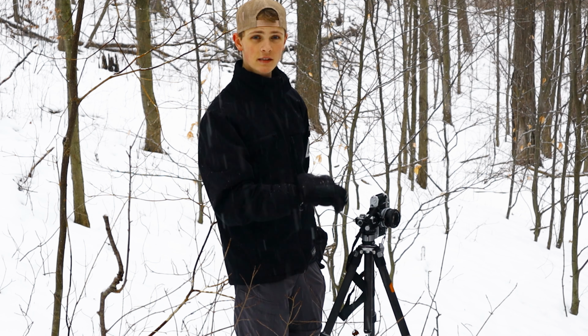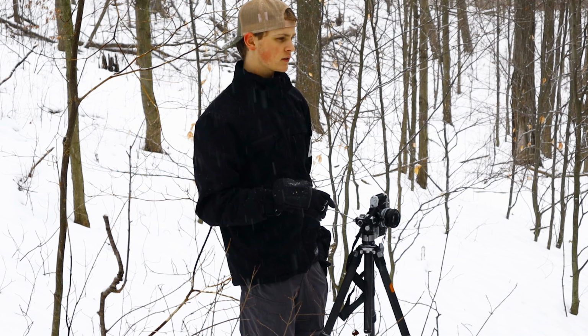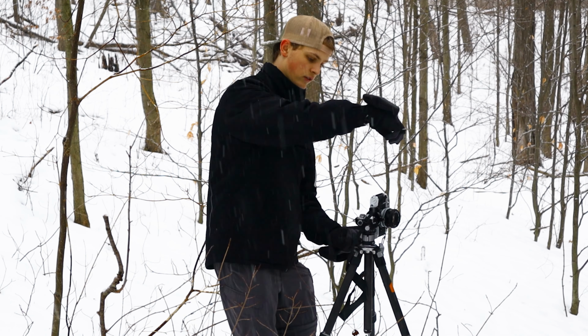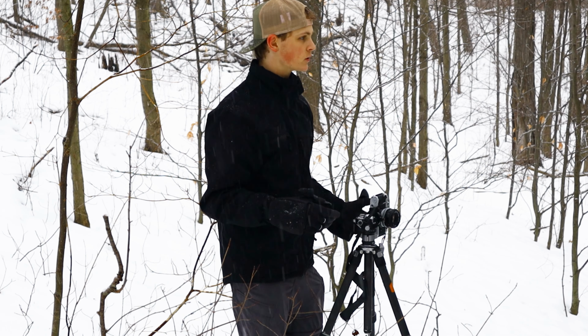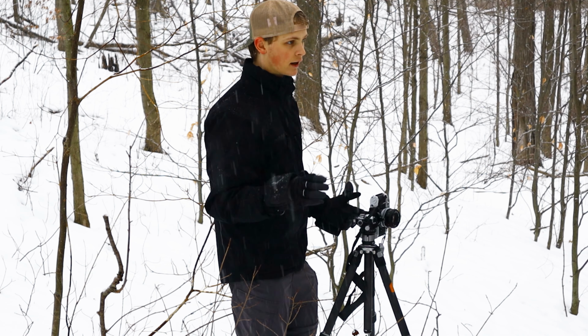The only thing I don't like is I don't have an L bracket for this camera. I probably can buy an L bracket for this camera. That's actually a good idea. So I have to use this thing on the tripod that tilts the entire ball head, which I absolutely hate. But yeah, I'm lining up the shot here. I really like it.